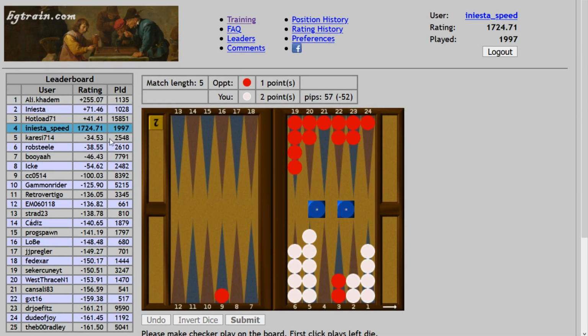As you can see, I've played almost 2,000 positions with this account, Iniesta Speed, and I also have this account, Iniesta, where I played more than 1,000 positions. So actually I've been quite an active user on BG Train throughout the years, and I feel like it's improving my game, especially positions where you have to think really deeply about the answers, and it also comes in handy when you're doing a backgammon quiz.